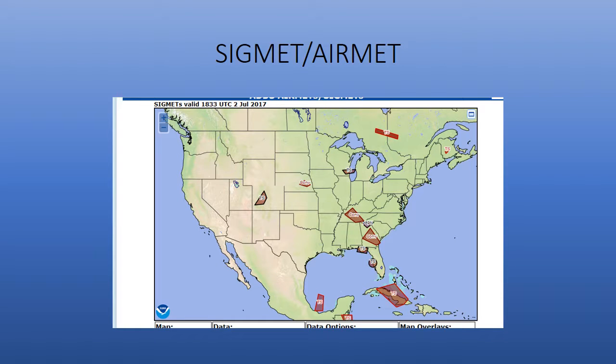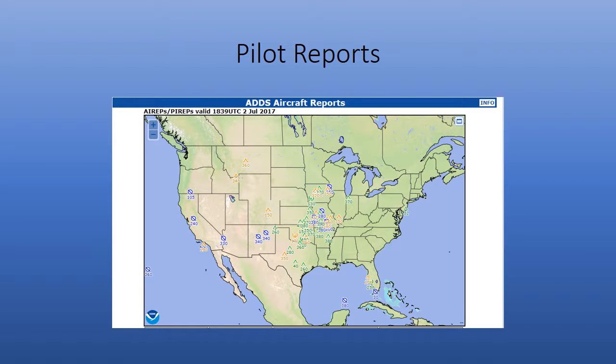On the SIGMET/AIRMET map, they're showing you the locations of the thunderstorms, the top of those clouds, wind speed, and precipitation expected. The pilot reports are showing moderate to light turbulence over the midwestern to southern states and moderate to light icing as well.